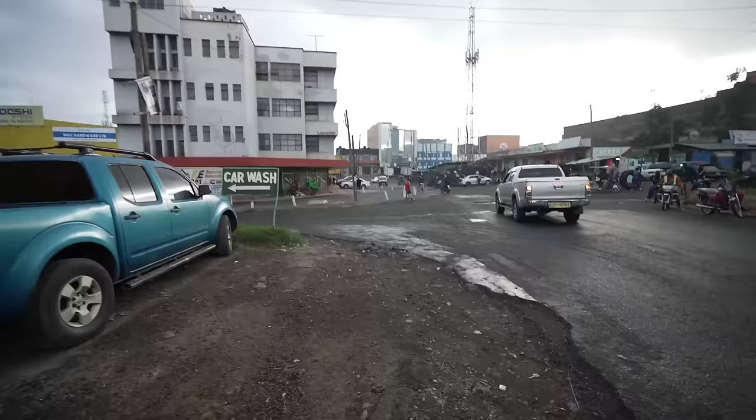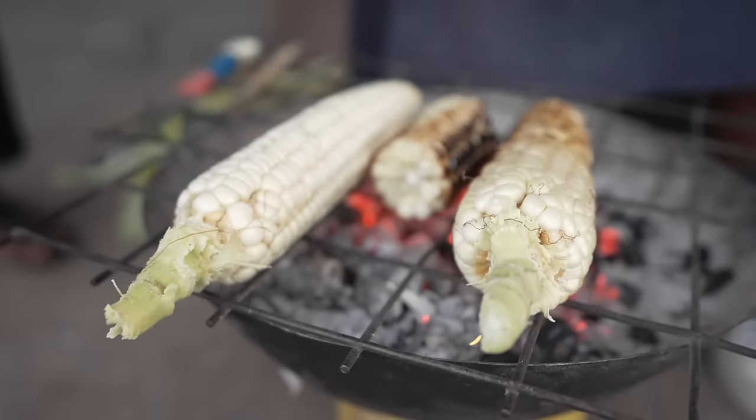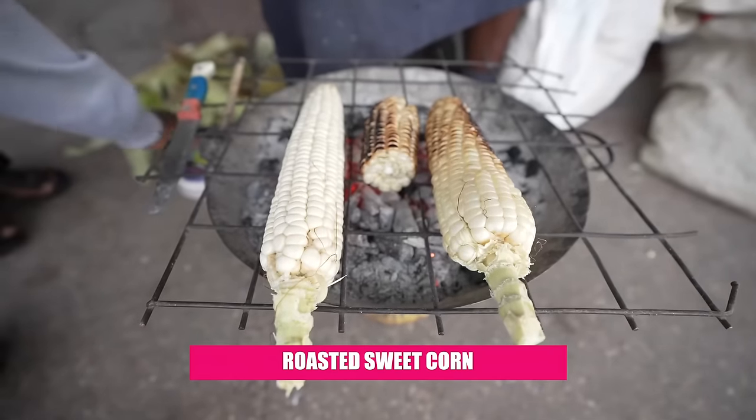We're not done yet. The sun hasn't set yet. Let's go. Mama, bari yako? Tunataka wakuchukue picha ukichoma mahindi yako. Ngapi hapa? Five. Kind of like local snacks, you know?